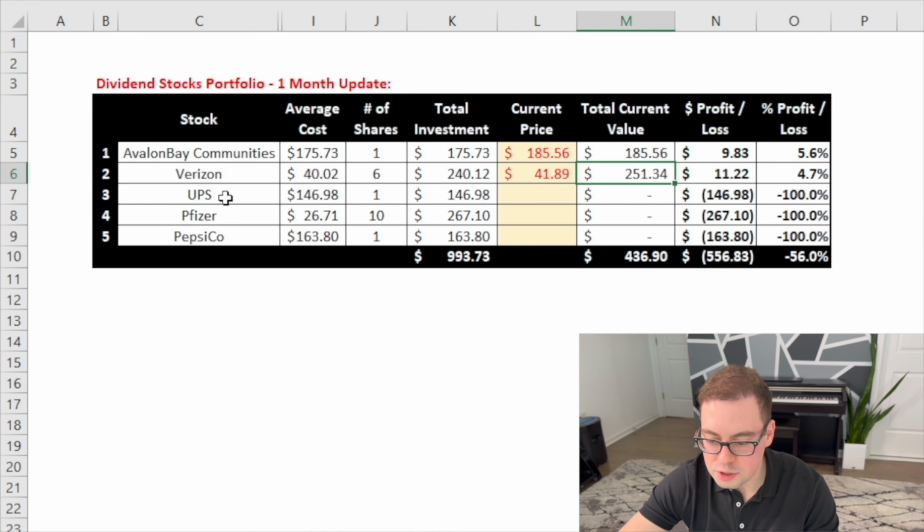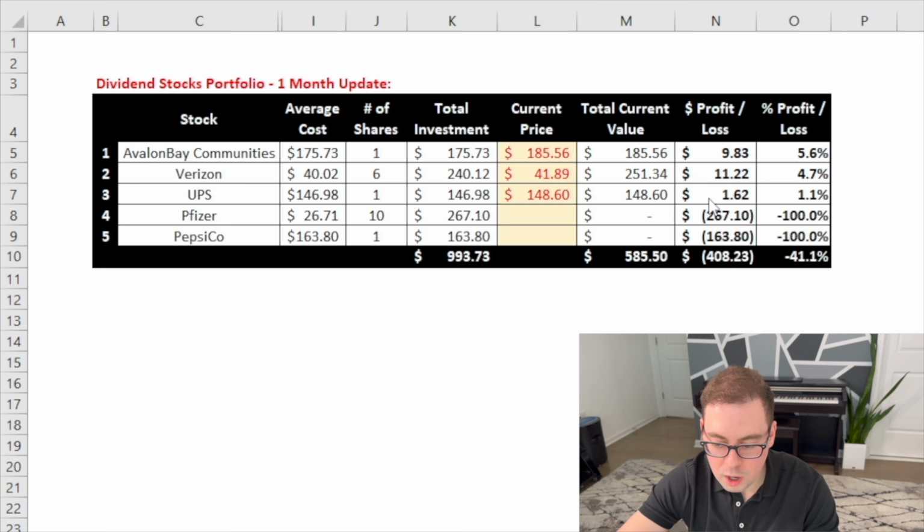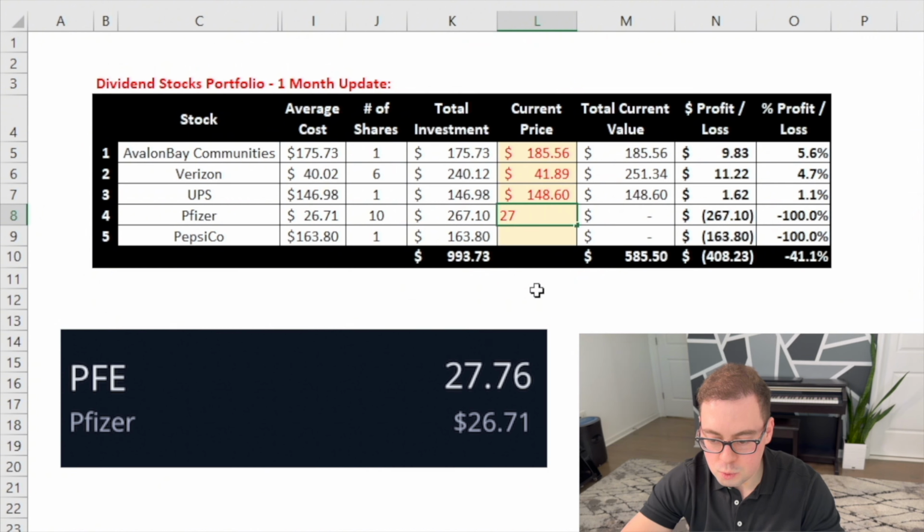The next stock is UPS, which is a postal company, and the current price of their stock is $148.60. So I'm making $1.62 as a profit, or 1.1% return. Stock number 4 was Pfizer, and I bought 10 shares for a total value of $267.10. As of now it is $27.76, which means that I made $10.50 of profit so far, or 3.9% return on my investment.